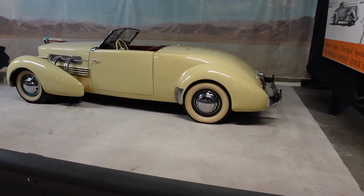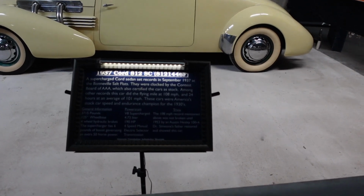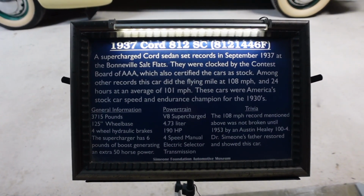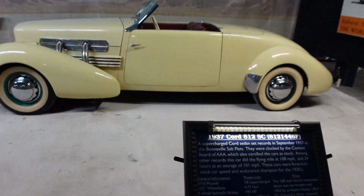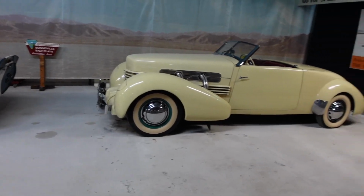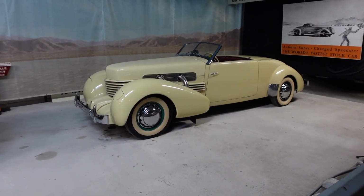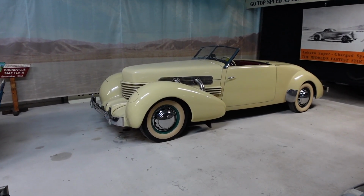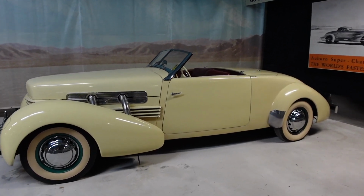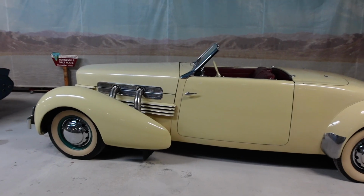What do we have there in the middle? Now the yellow car here, I can't tell you much about this other than what it says on the plaque. 1937 Cord, supercharged, V8, 190 horsepower. Must be kind of fun to drive something like that. I've never driven anything like that. I think the oldest car I have driven is probably like a 1970s Camaro, so I haven't driven anything like what they have here in this museum.